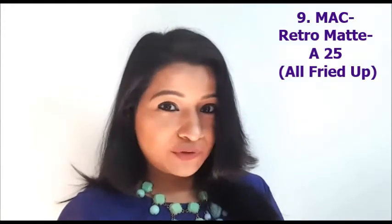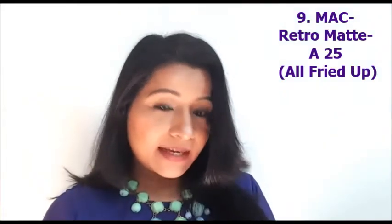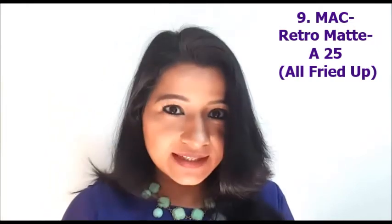Next color that we are going to swatch is again by MAC, from the Retro Matte range, and the color is A25 All Fried Up. It's a beautiful fuchsia color. It's very, very matte, extremely matte.